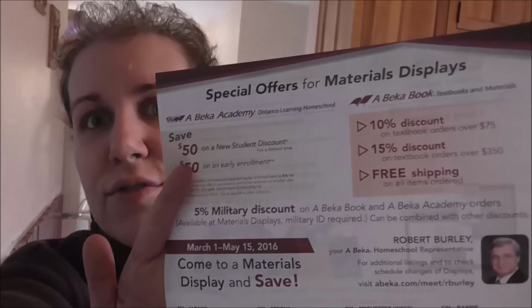And then for this year, they're doing 10% off textbook orders over 75, or if you have a bigger load, they're doing 15% off orders of 350 or more. So really, those are some really great ways to do savings.